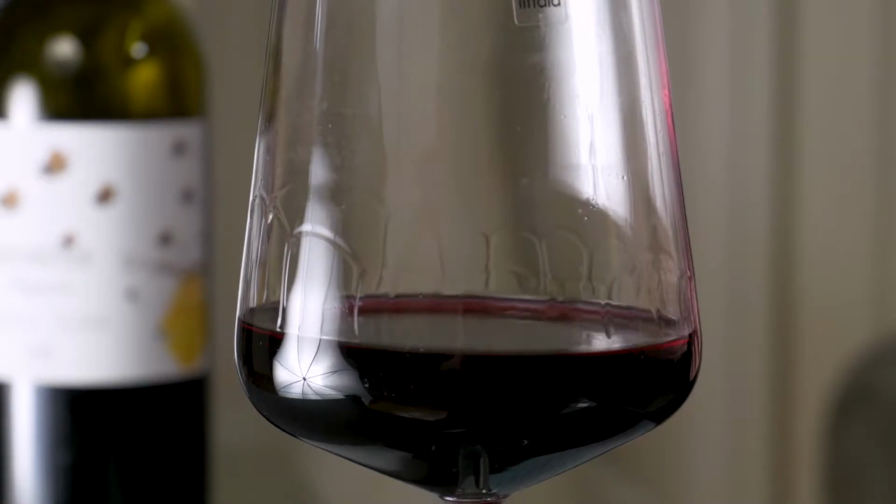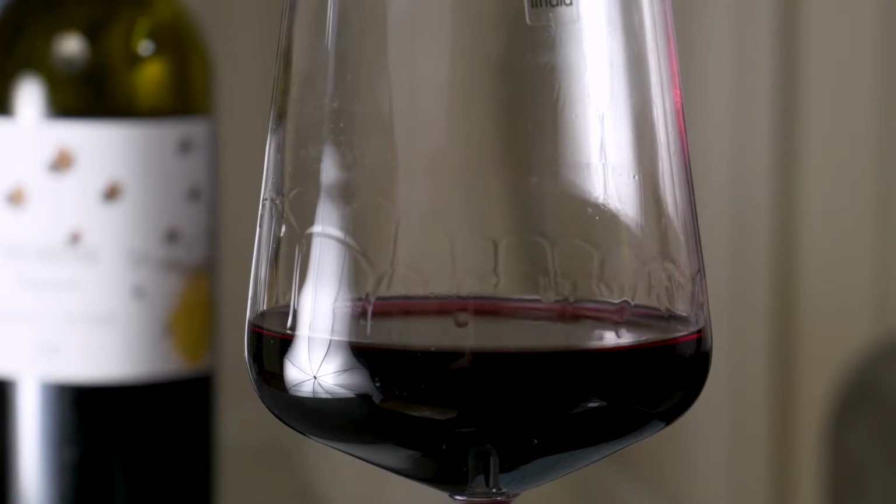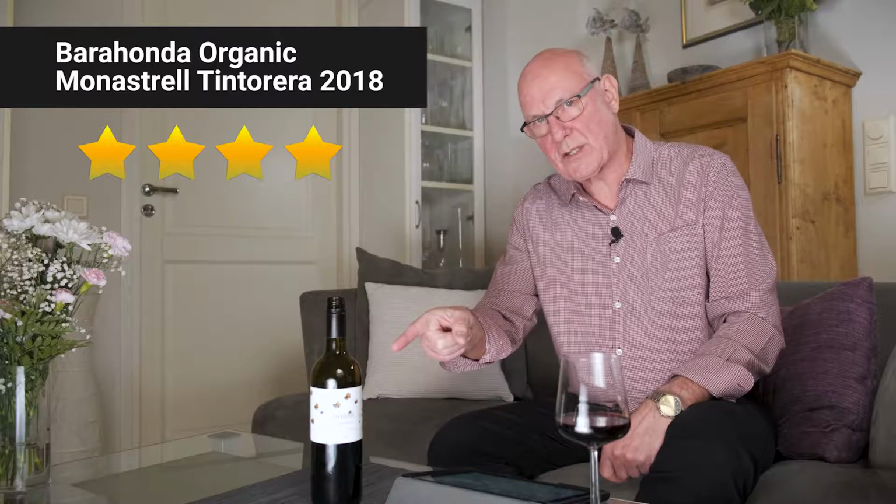All right, let's bring you the heads up on this one. This is a budget-priced offering from Barahonda, based inland from Alicante on Spain's east coast. Two relatively unknown grape varieties in play, producing a good quality wine with plenty of black fruit and that lovely toasty pepperiness as well. 4 stars out of 5.